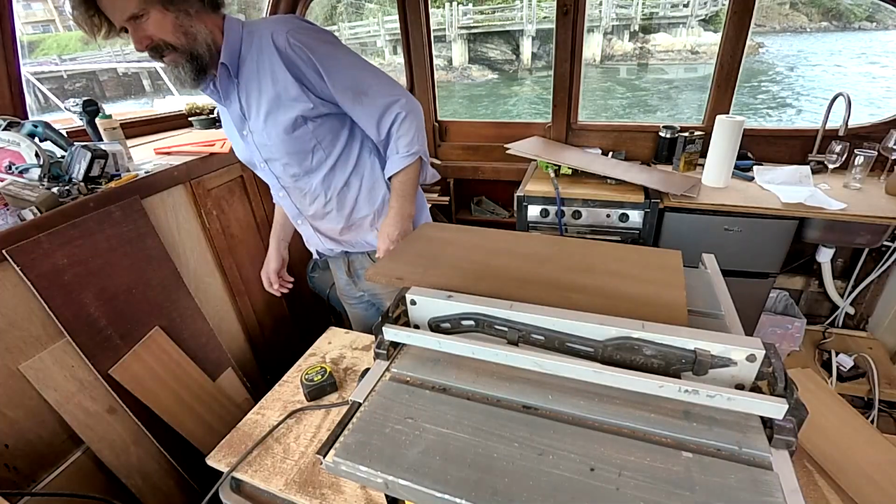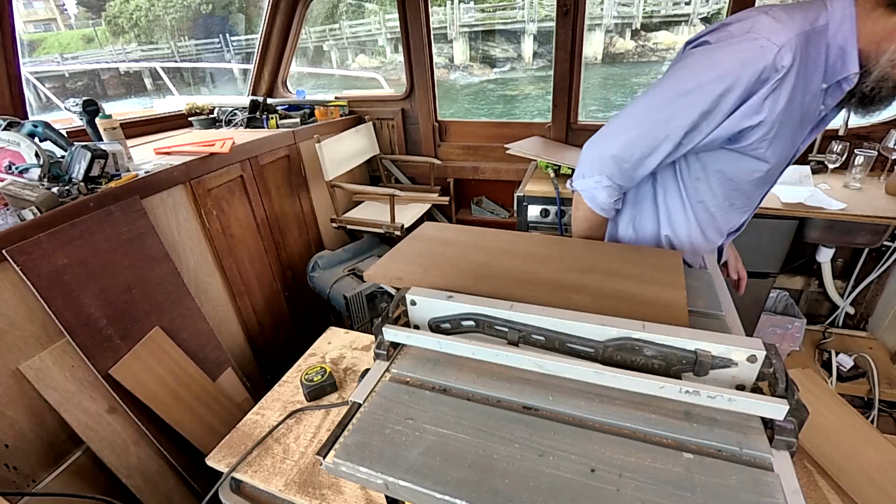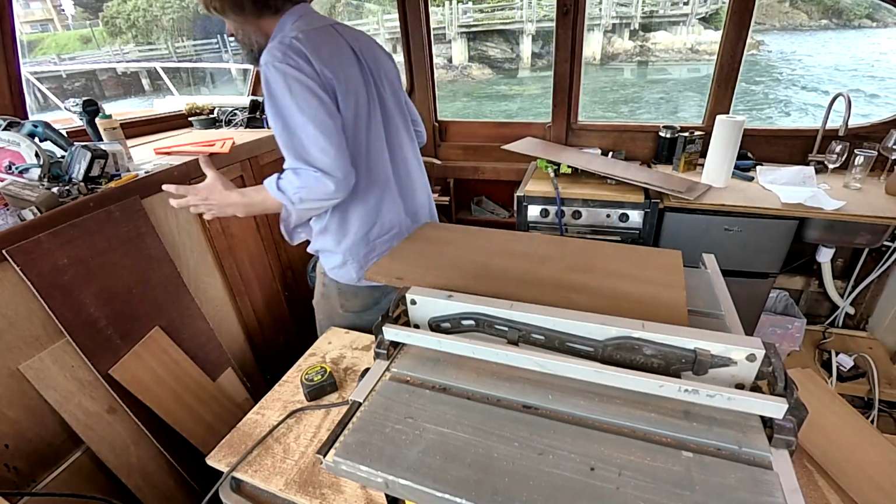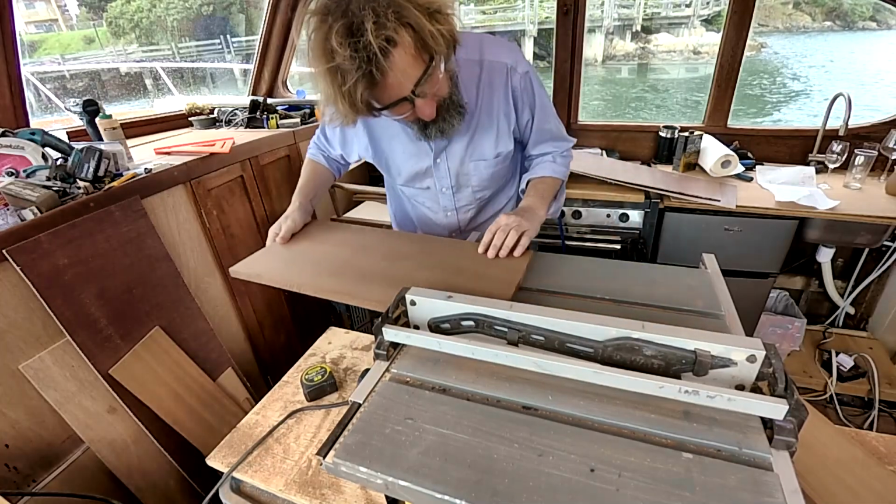Where's my goggles? My goggles! I can't be cutting wood on the internet without my goggles. Okay.